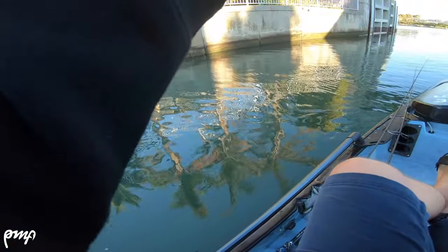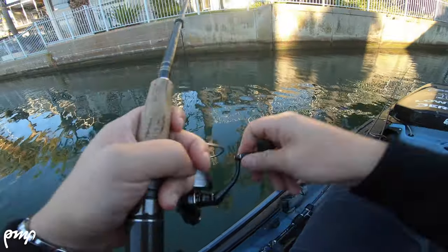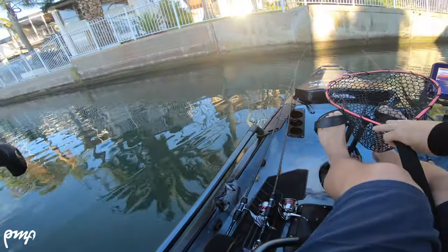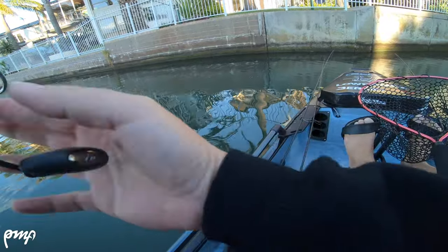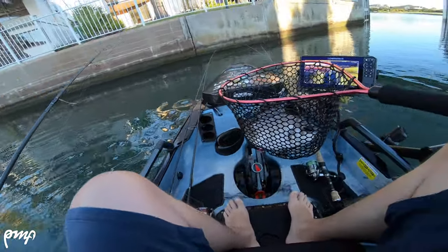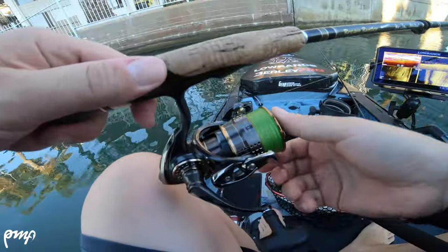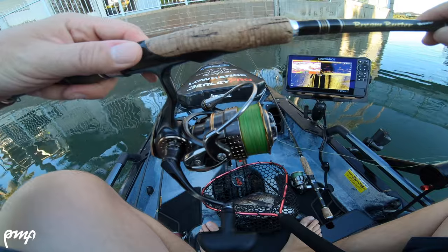Let's see what we've got, if it's a nice brim or if it's foul hooked. Seeing a lot of fish on the sounder. It's a nice brim. There we go, that's number one for the morning. It's a nice fish, and there's all the fish on the sounder. Start on the 2508. This is the 2508 PE actually. Love this reel.